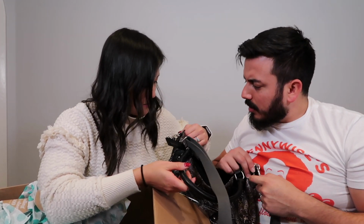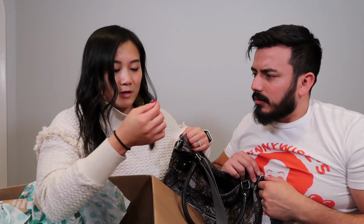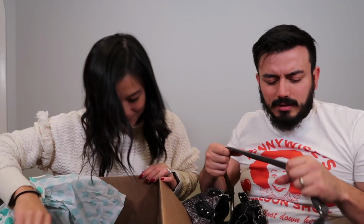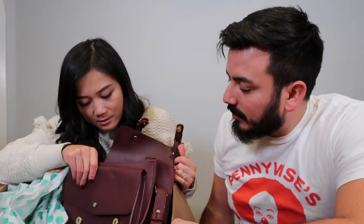Also, it still has the little plastic thing from what would have been the tag. And the shoulder strap isn't really conditioned. Oh, this looks really nice. Hey, this is a really cute bag.